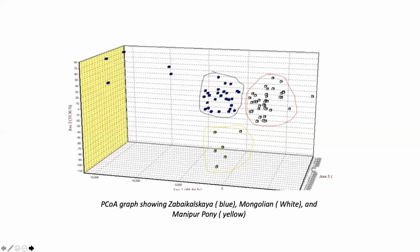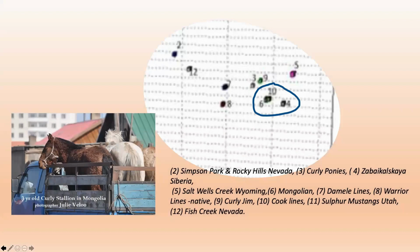Wait just a minute here. Good. And this is the part that Gus is going to cringe on a little bit, because here I'm kind of going out on a limb, and this may be totally coincidental, but it ends up that the Cook horses, number 10, and the Mongolian curly horses and the Zabalskaya curly horses from southern Russia all fall within a little group.